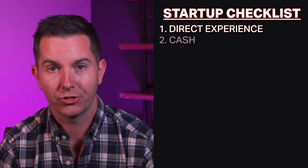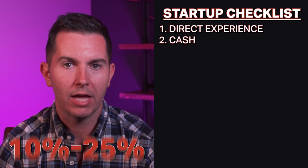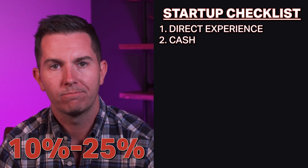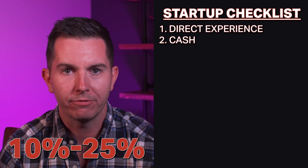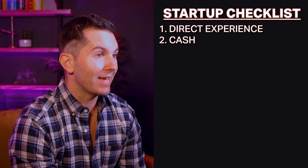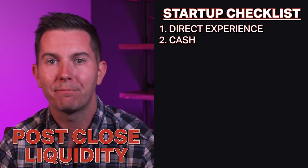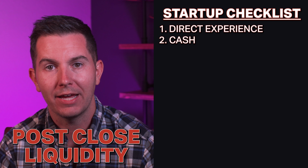Number 2 is cash. Most lenders want to see a larger down payment for a startup, anywhere from 10 to 25%. For a true startup, I personally want to see 15%. Not only do you need that cash, but you also need a little something on the side. We call this post-close liquidity. At least another, let's say, 10% sitting in the bank for a rainy day.